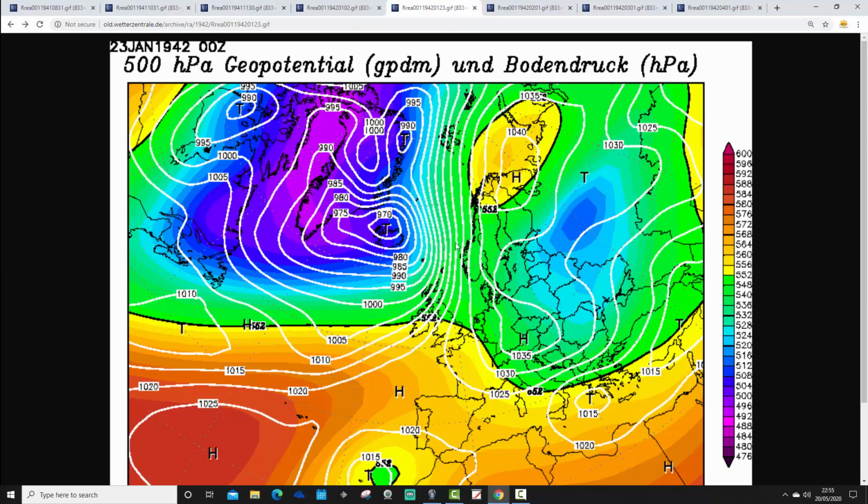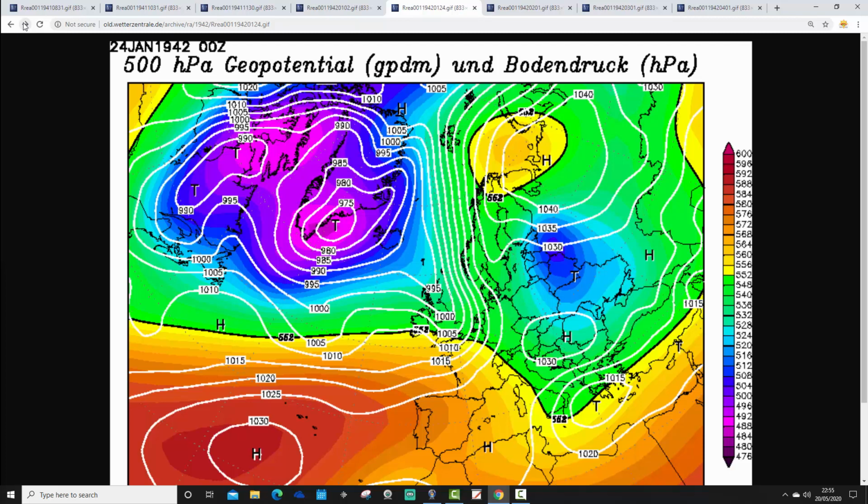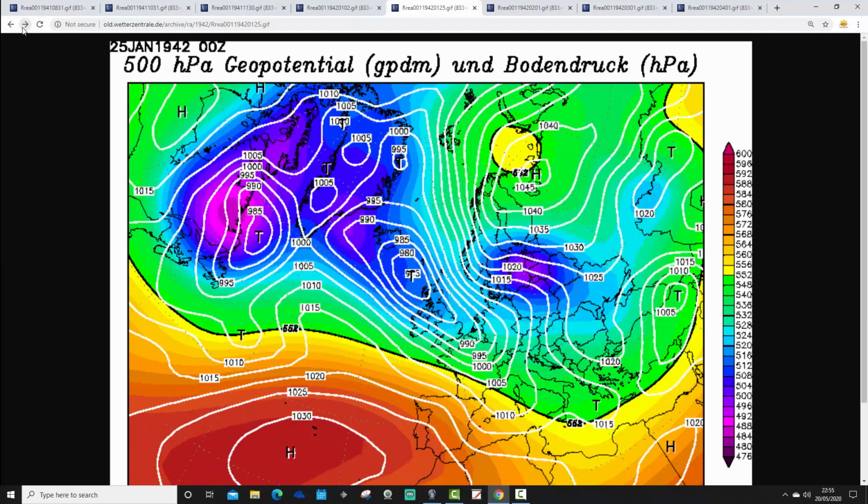Another system's having a go at dislodging the Scandinavian high from the Atlantic. That's probably bringing more heavy rain and snow to northern parts of the country. Again, look how severe the cold pool is just to our east. Absolutely remarkable. That's the 24th of January 1942. Again, another system's coming across the country. That's probably bringing more snow with it. Really, nothing has happened, I don't think, to introduce any milder air at this point. So that's probably going to be a snowy scenario as well.